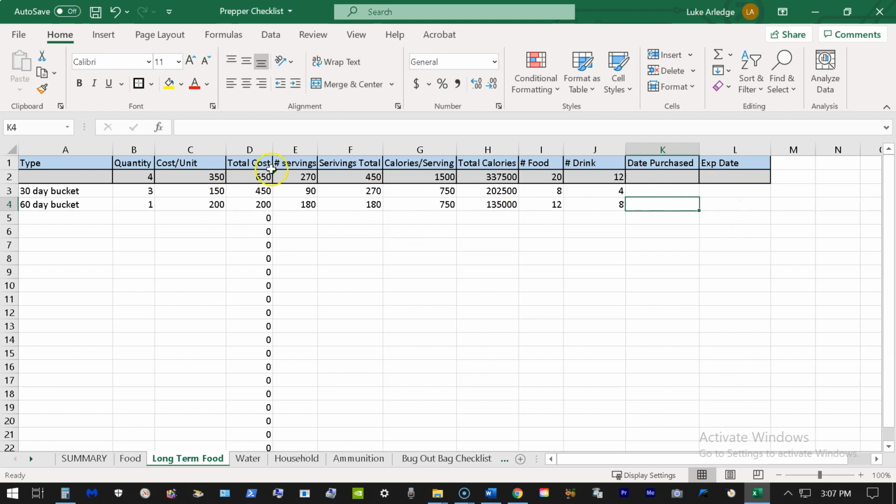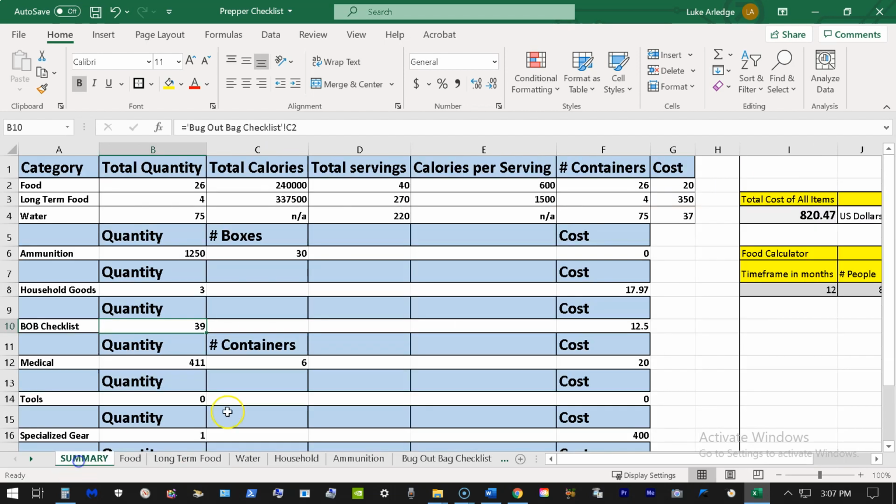Now, as I entered the total cost in here, if we go back to our summary page, we'll see we're now up to $820.47. We'll see now that long-term food, we have 4 instead of 3. More calories, total servings have gone up. So this does carry over when I input.